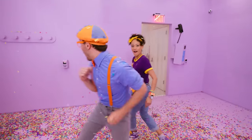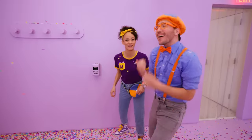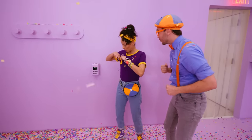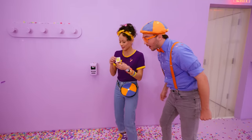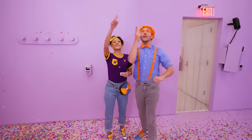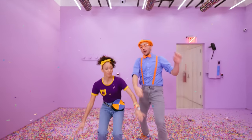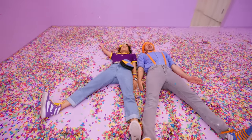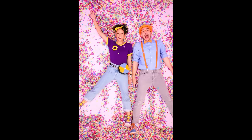Hey. What's that? There's another scan here box. Oh, I can use some confetti in there. Okay, let's scan it. There's a camera! We can get another picture! Okay. Here we go. Two. Wow! That's gonna be a fun picture.